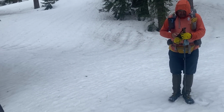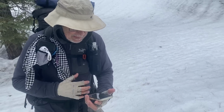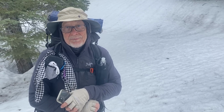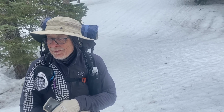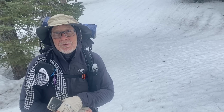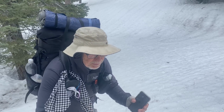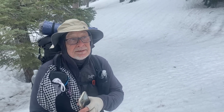So for anybody doing it, what mile are we at? We're like 190.7. And it was 7 miles up. Yeah, about 7.2 up to Black Mountain. 7.2 miles up, and you got about 2,300 in net ascent, maybe a little bit more with the ups and downs. But I would encourage anybody who wants to come out this way, do it early before that snow starts to get soft.